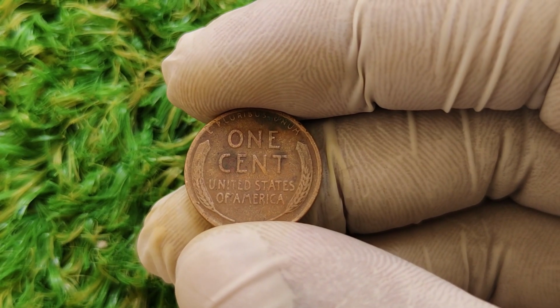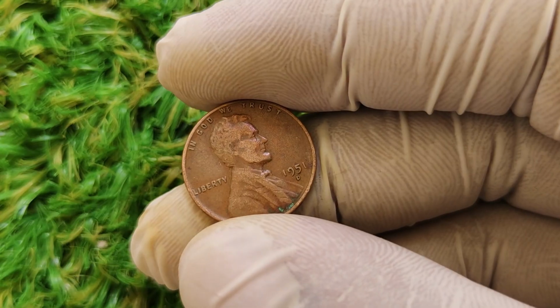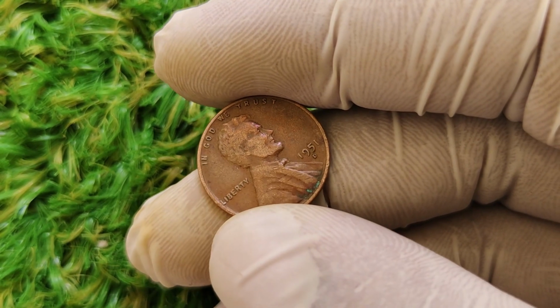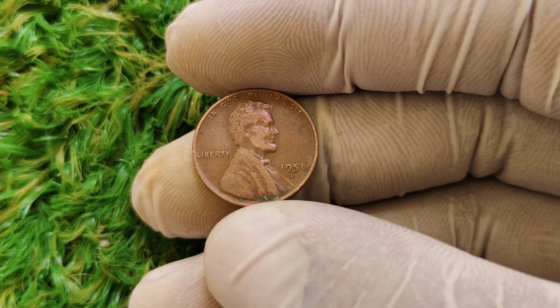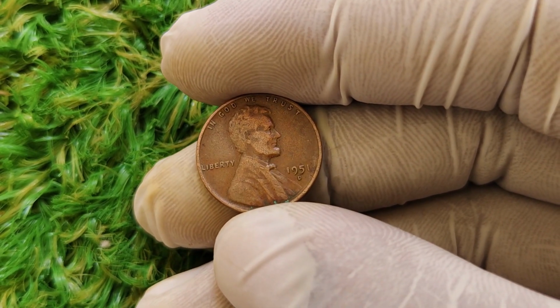Look at the coin's overall condition. Does it still have its red luster? Is it free from scratches and dings? If your coin looks brand new and has a bright copper red appearance, it may be worth submitting to a professional grading service like PCGS or NGC. Also, always look at the reverse side of the coin.